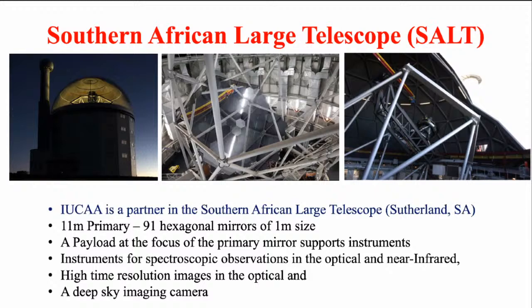This has an 11 meter primary mirror. The diameter is 11 meters, and this primary consists of 91 hexagonal mirrors of 1 meter size. This has the capability for spectroscopic observations in optical and near infrared, and high time resolution images in the optical, and a deep sky imaging camera. So through IUCAA, Indian astronomers have some access to this telescope.